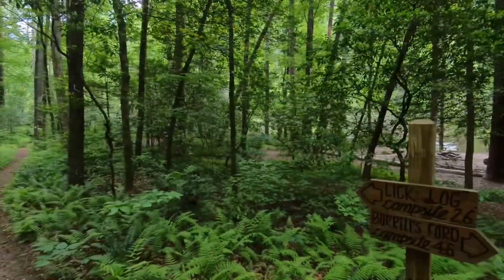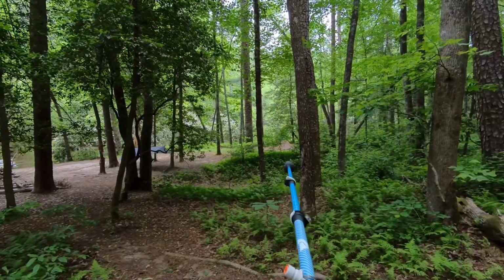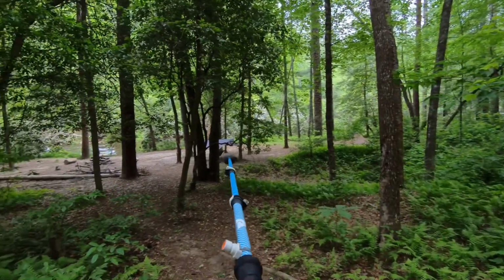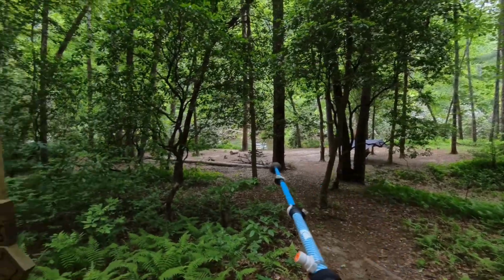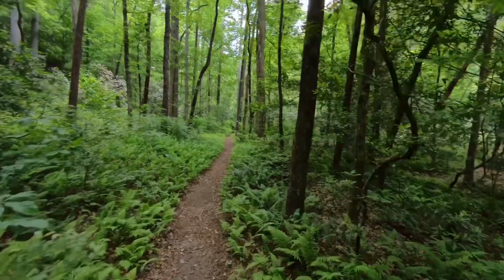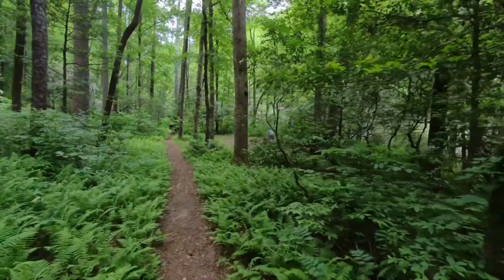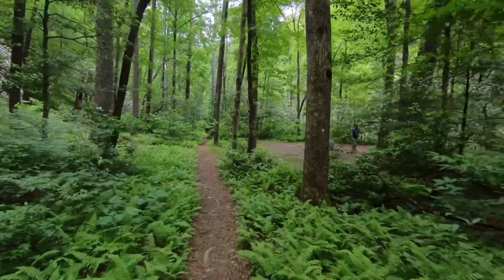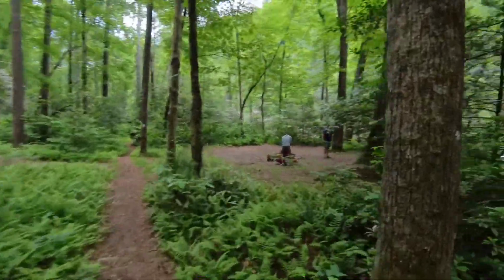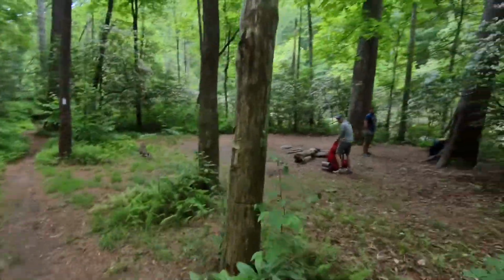Here is an amazing campsite. Looks like there's some guys camping right there. There's a tent there. A rainfly right there. So, perfect campsite. How's it going, fellas? Doing good.